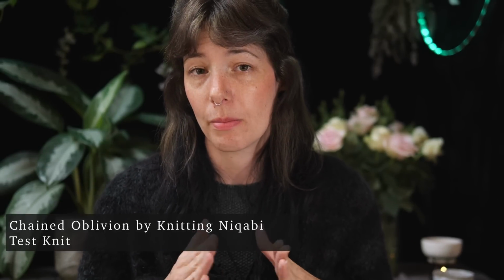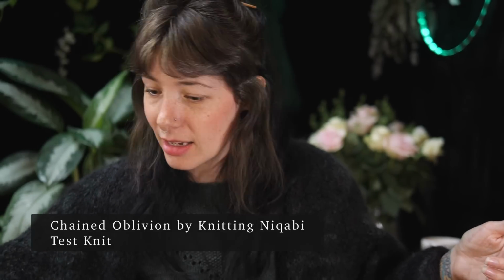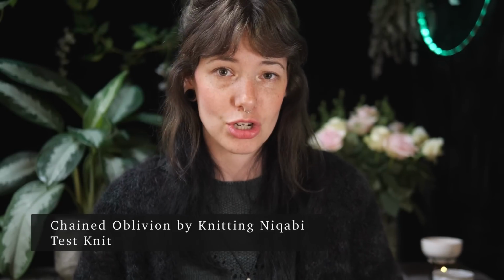It is the Chained Oblivion cardigan by Knitting Nakabi, who is Kelsey, and it is a bottom-up cardigan with all over seed or moss stitch and cables that run up the front and up the sleeves, I believe. So I have done a little bit. We're up to here.